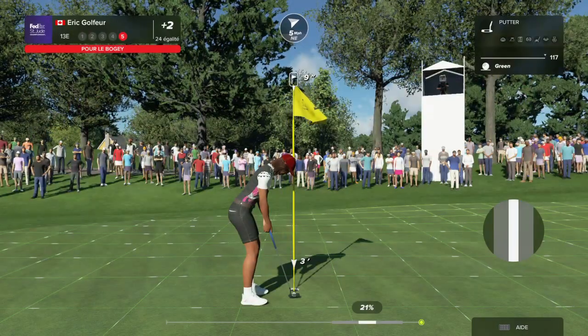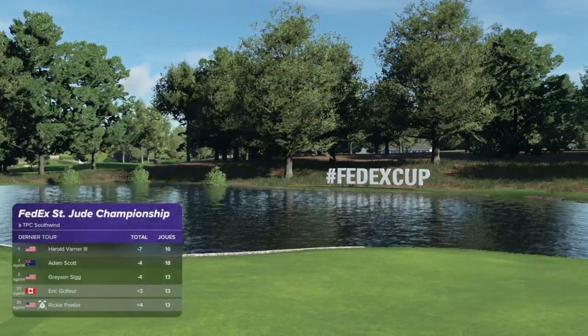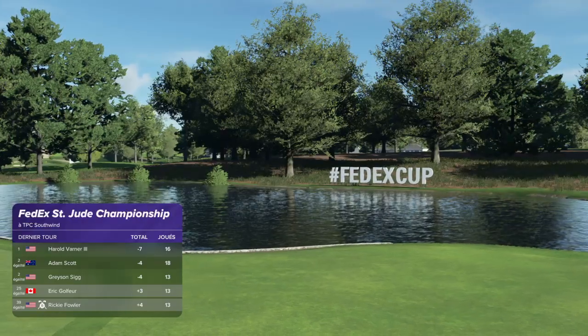Oh, so close. Putting for bogey here. And that's a little disappointing. Dropping some spots on the leaderboard.